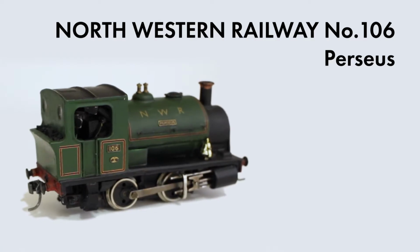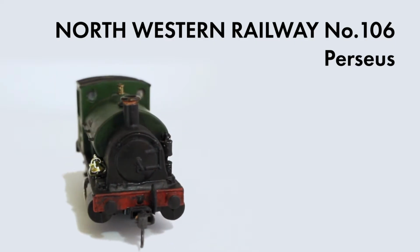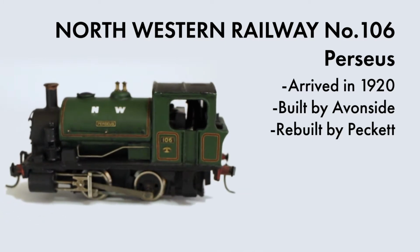The loco known to Sudrians as Percy first arrived on the island in 1920. Originally built by Avonside Engine Co. of Bristol, number 106 underwent a rebuild by Peckett, including a new boiler, before transferring to the NWR.